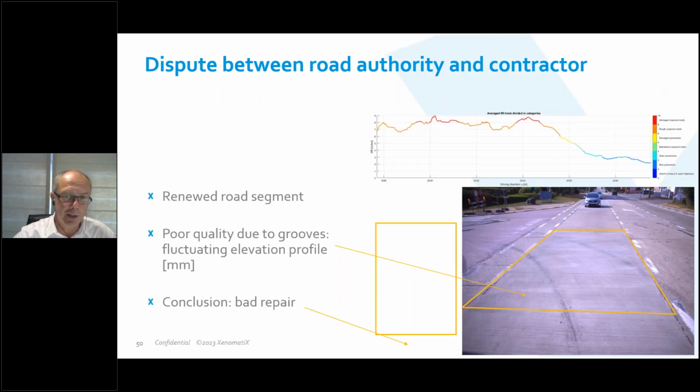Let me tell you another story. An intercity road showed worn concrete slabs, resulting in lots of traffic noise and discomfort for the commuters and for the neighbors. And as always, a year before election, I don't know if it's the same in your country, but in Belgium it's like this. A year before election, the council decided to renew the worn concrete slabs to please the voters.